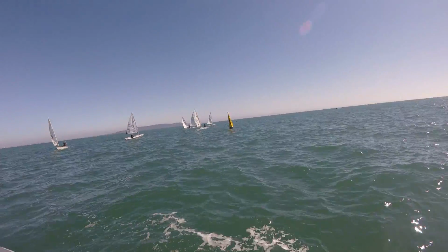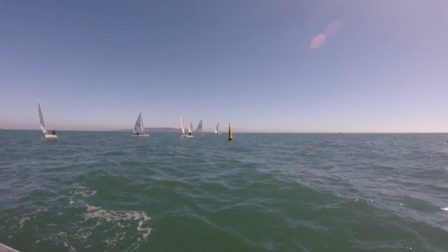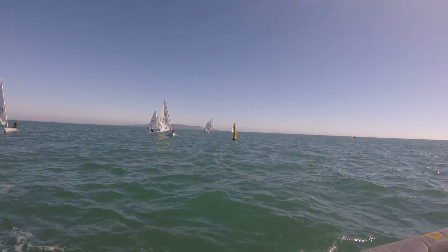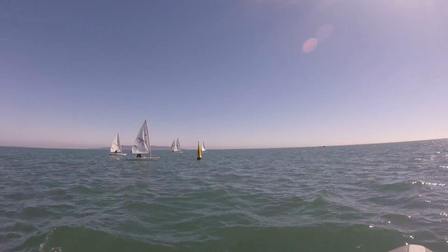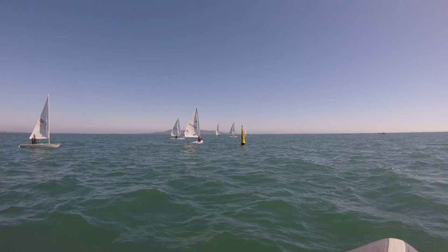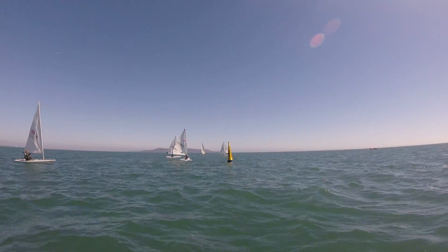Got Laser class out here, beautiful sunny day. We have 3 windwards laid for these guys, and about 5 seconds after the start we're going to tell them which windward to go to. I'm going to call the right one at the moment, it looks like. 30 seconds ago. 30 seconds!